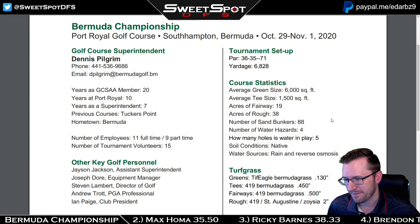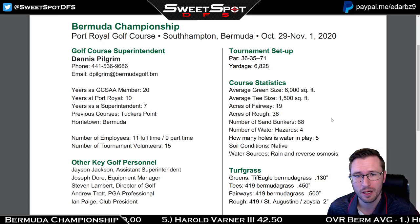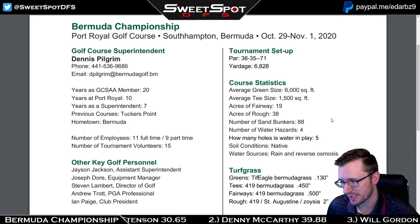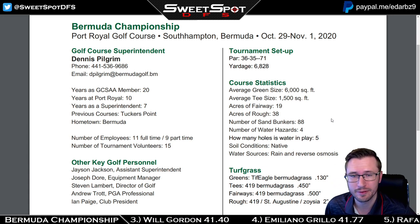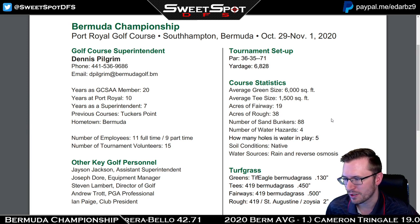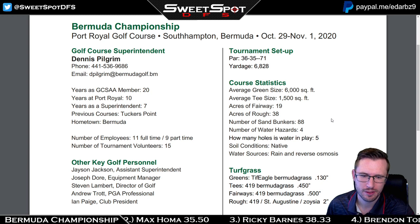So 5 holes that water's in play. Most of the course actually plays inland from the coast, so it's really close to the coast of Southampton, near the ocean. This course apparently gets really windy. And obviously, we could think of every other golf course that's close to a coast, like Pebble Beach, or any of the tournaments, I should say, the Open Championship, that kind of stuff. Probably not going to see as heavy wind. I think when I look on the forecast, it was like 25 miles an hour.